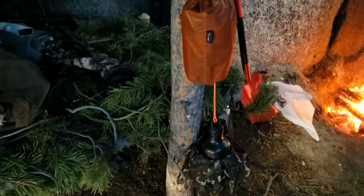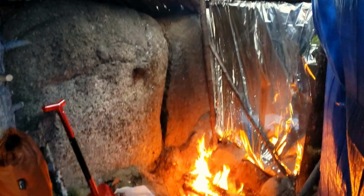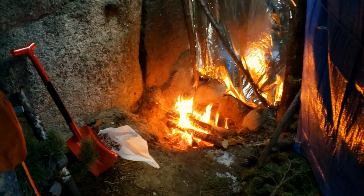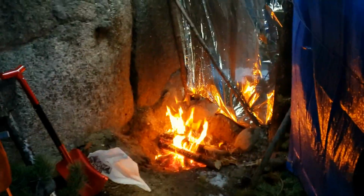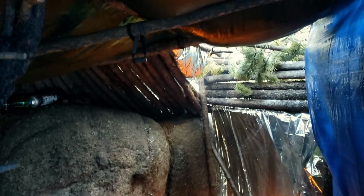Closing this thing in, even sitting up on my bench here, my bed, that height alone is up to where my eyes are burning from the smoke. And it's cold enough out that the fire's a necessity. So we're gonna have to figure out something. And I've been sitting here kind of picking my brain, trying to come up with a solution for now.